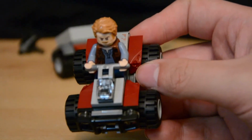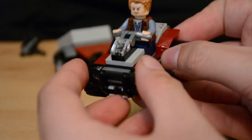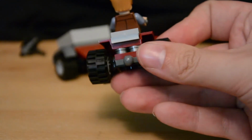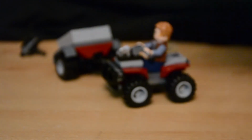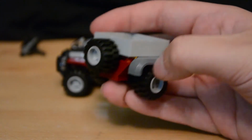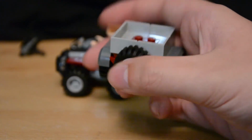We're just going to focus on it. Looks great. It's a simple build, but the use of this bar piece at the front is really nice. Nice sticker details at the back and a nice clip on the back there to attach the trailer. And then the trailer itself, it's again nicely detailed, a simplistic build, but it looks really good. And it even has a spare tire on the back there, which is really, really nice.